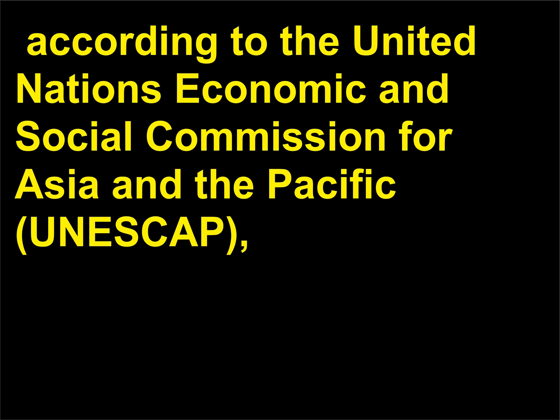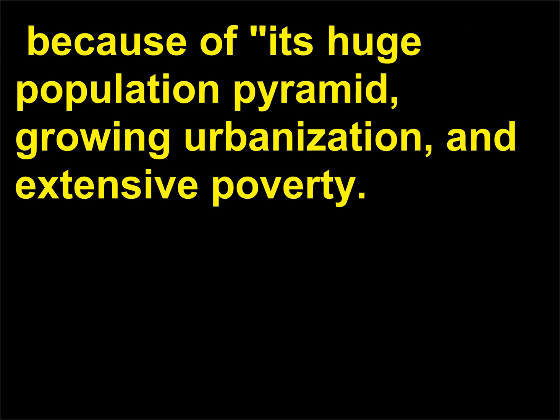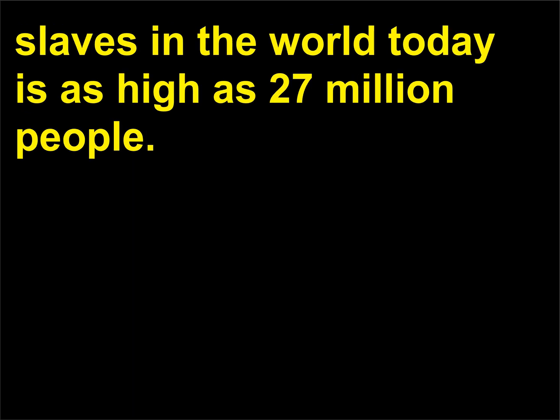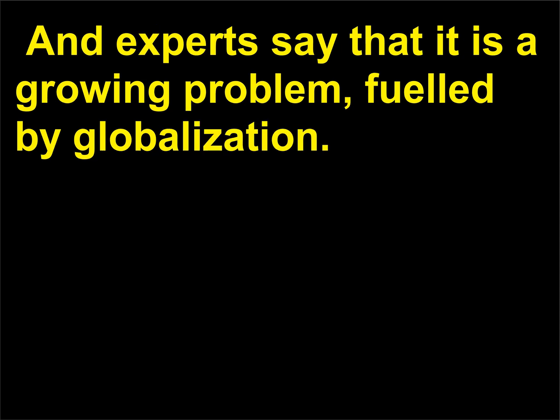According to the United Nations Economic and Social Commission for Asia and the Pacific, UNESCAP, because of its huge population pyramid, growing urbanization, and extensive poverty, some human rights groups estimate that the number of slaves in the world today is as high as 27 million people, and experts say that it is a growing problem, fueled by globalization.